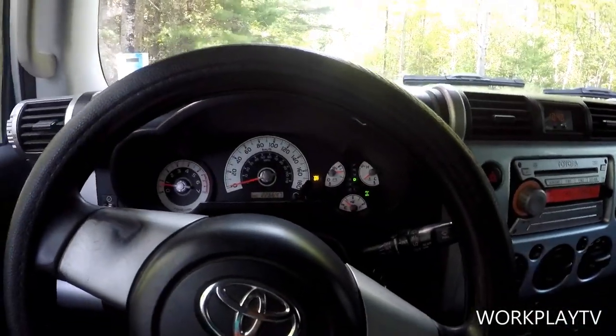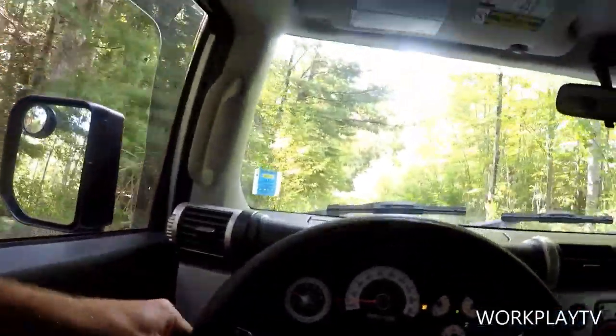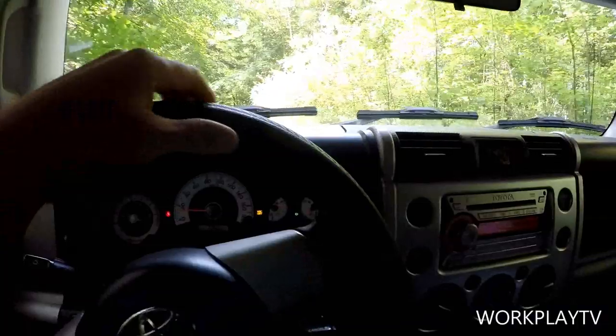Guys, we're here. I did put it in four-wheel drive, not for the vehicle, but because this one section of road is starting to get washed out, and I just don't want to spin the tires and make it any worse. So we're in four-wheel drive, simple, easy.